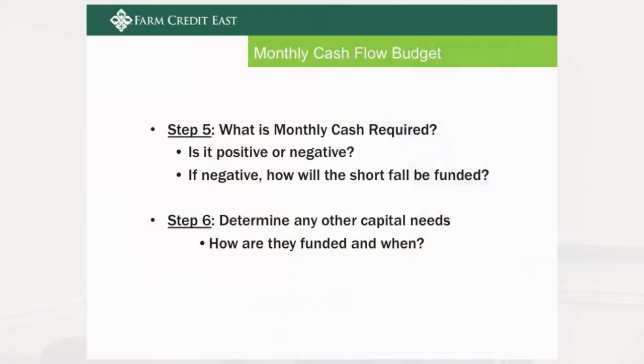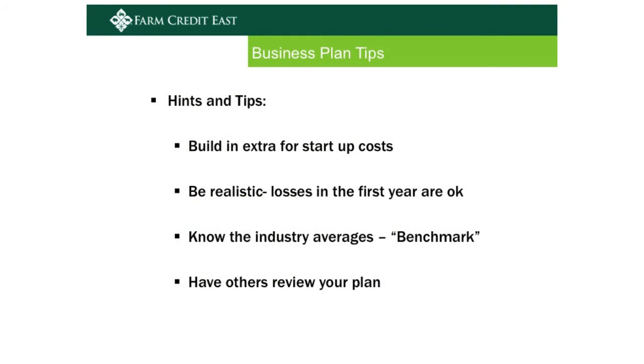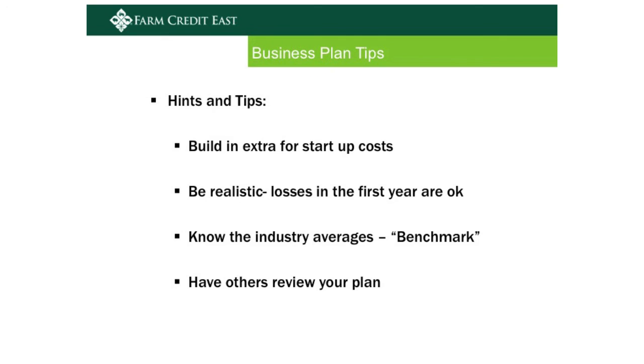And then determine any other capital needs. How are they funded? So, when are we going to need these purchases, and how are we going to make them? Be realistic. You can have a loss in the first year, and a lender is not necessarily going to turn their back on you if they see it's building you towards future profits. Know what's realistic for your industry. Look at some benchmarks. Have others look at your plan.